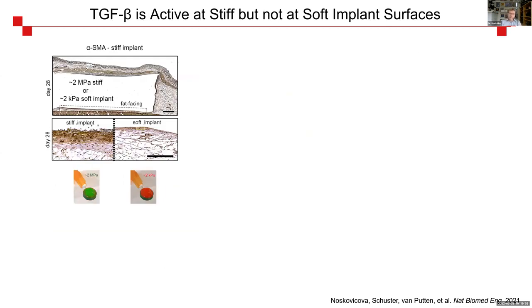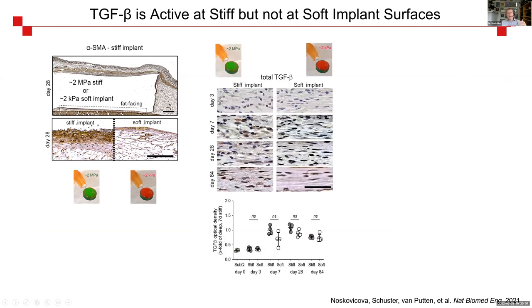I told you briefly that TGF-beta is one pro-fibrotic factor or one pro-scarring factor, which dramatically increases myofibroblast activation. And you can see here, if you stain for TGF-beta, in the region where the myofibroblasts are activated, there is no difference in total TGF-beta in the region where the myofibroblasts are sitting between stiff and soft implants. There's a bit of an increase over time, but there's no difference between the two stiffness conditions of the implants.